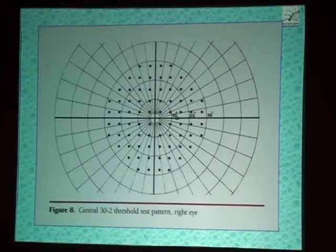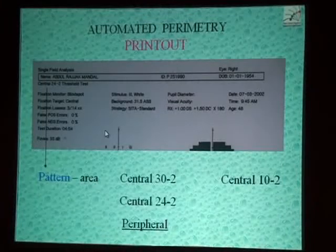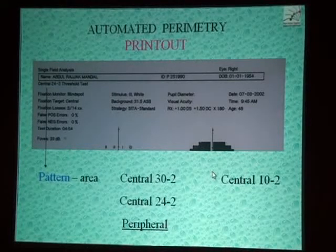This is the central 30-2 program, where 76 points are distributed in the 30 degree area, and in the 24-2 program the points are distributed in 24 degrees, including the 2 nasal points in 30, which I will tell you later on. So the pattern or the area is different, either central or peripheral. It may be 30-2, it may be 24-2, it may be 10-2.